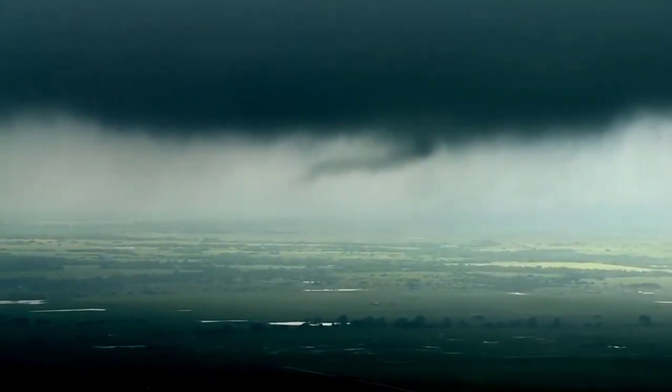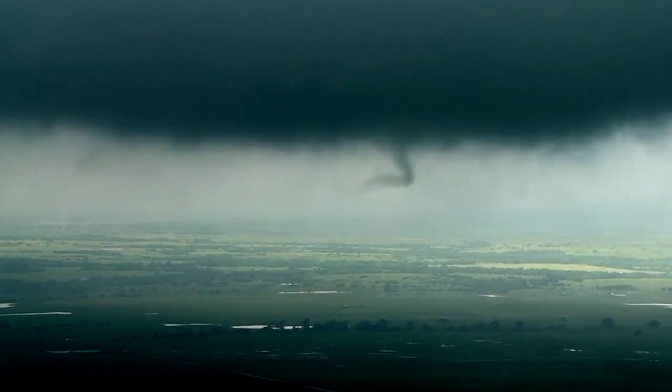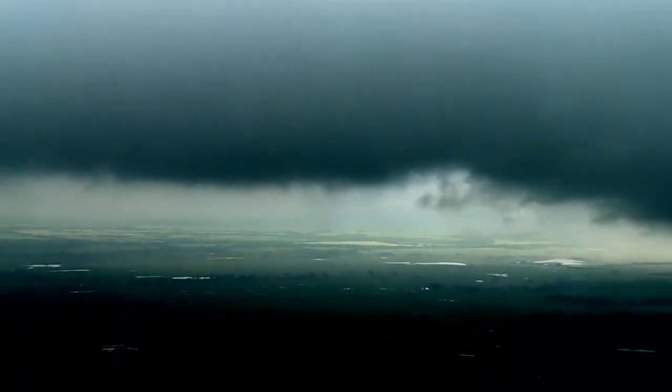Well, that's right, David. It looks like the one to the left of this one has died. This one has basically kind of roped out, but it's still trying to reform there, David. It has been on the ground, but now it's kind of dissipating. But look what's up front, David.